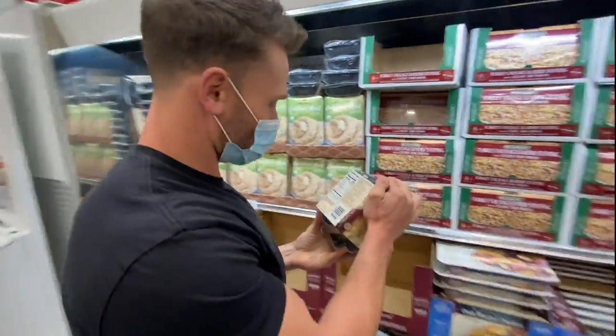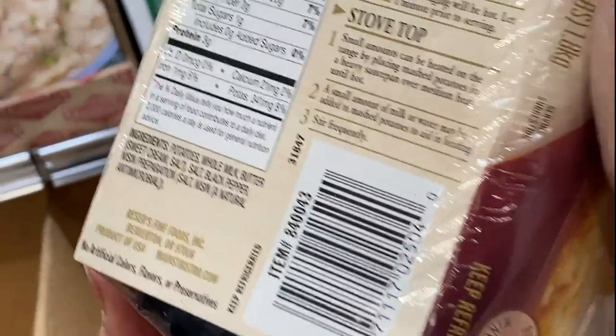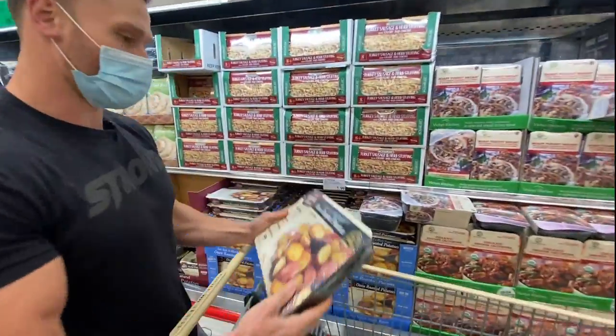It's like microwavable mashed potatoes. We got potatoes, whole milk, butter, much cleaner. Let's see, I love this guy. Some oven roasted potatoes.